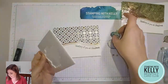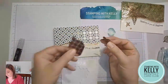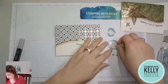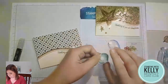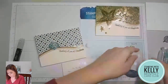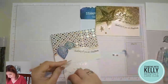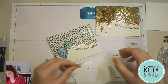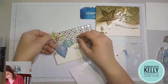Okay, I'm going to put my ornaments on with dimensionals, and you do that with your ornaments that are pre-embossed here. So stick those on. There we go. I also put on, when I did this star, I did that with a dimensional too. And I just kind of layered them like this. I'm going to put my holly and berries over here. Let's go. How did I do that? It's like this.